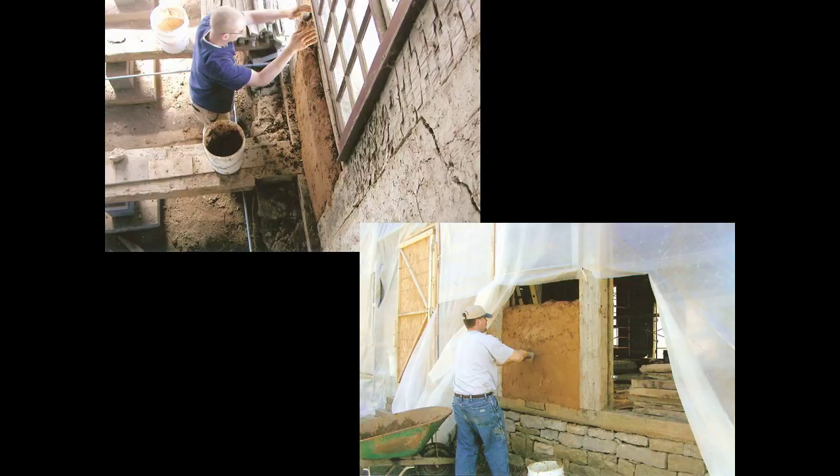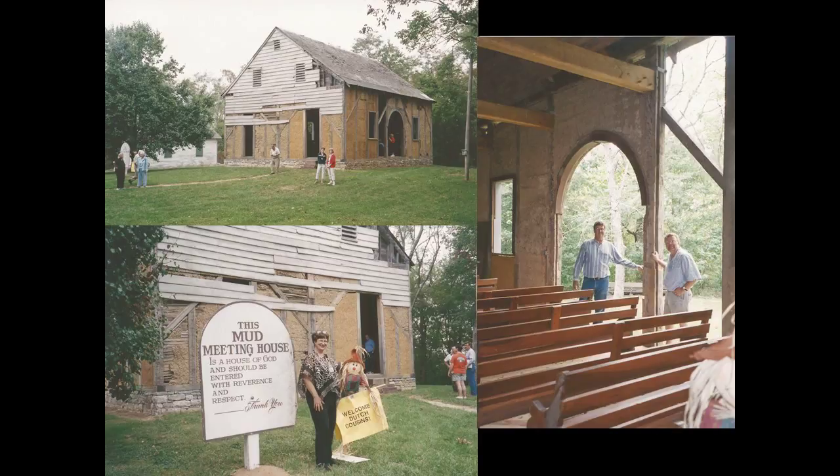The Harrodsburg Historical Society's resources had been exhausted, and Old Mud was wrapped in plastic, waiting for finishing. Old Mud had been through major life-saving surgery. And at the Dutch Cousins 2005 reunion, Old Mud looked like it had been through hell. Its timber bones and foundation may have been healed, but cosmetically it was a horrible mess, worse looking than ever.